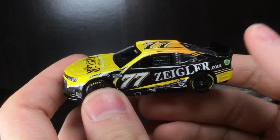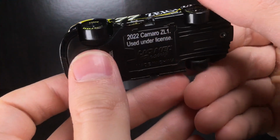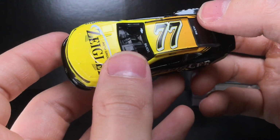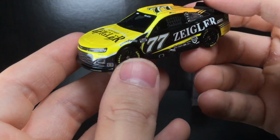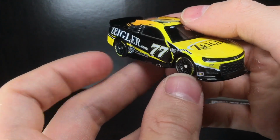Alrighty, folks, right out of the good old box, and check out this paint scheme, man. This is cool. The whole car has kind of this gloss black paint job. Then you have this transition, kind of a darker burnt yellow to a more faded yellow on the nose. It's a lot brighter on camera. Off camera, it's not that bright, I assure you. But this is a number 77 car for good old Spire Motorsports.